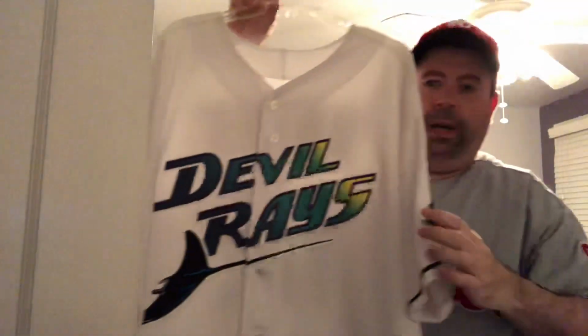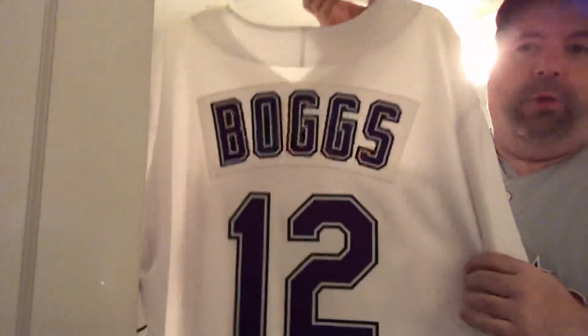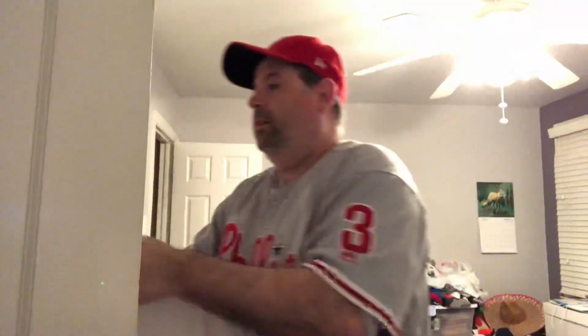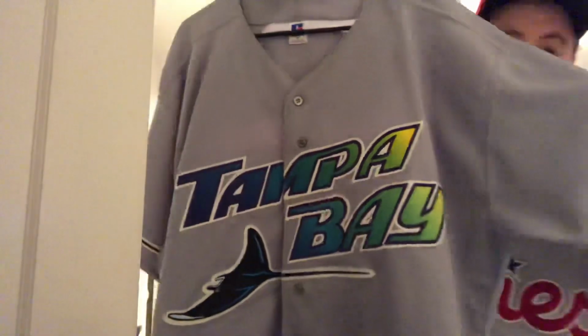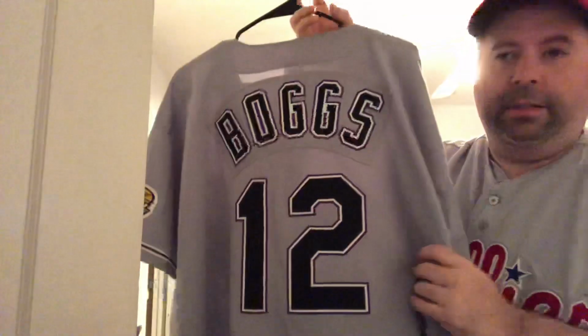And then this was a custom one I got from a fellow collector. Devil Rays, with the regular Devil Rays logo on the sleeve, for Wade Boggs. Number 12. Guy's 3,000th hit as a Devil Ray was wearing this style jersey. And then this one I was happy to find last year. So I got the road gray Devil Rays. Tampa Bay on the front. Same patch as was on the home one, and this is an away one, number 12.